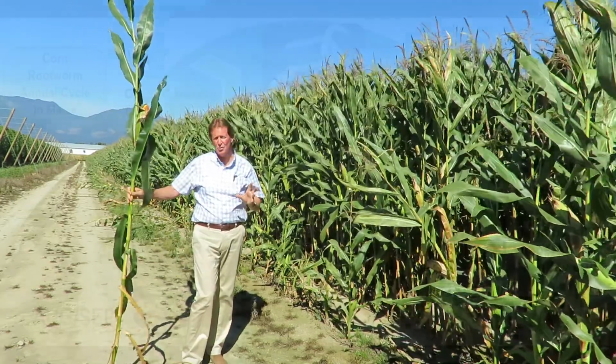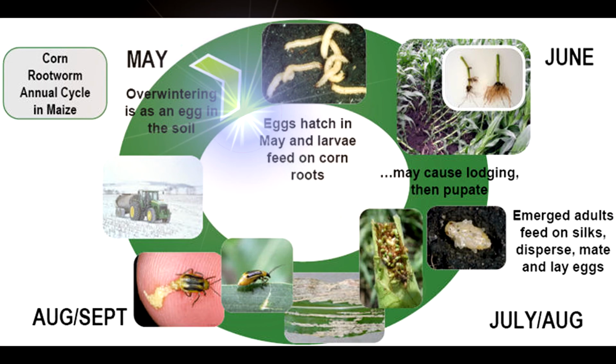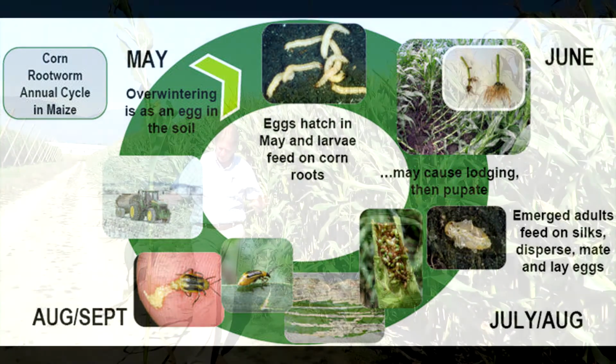So basically their life cycle is that the adults will lay their eggs now, and they'll be active for the next 2 or 3 weeks till about the 1st of October, and then they die off. Their eggs start hatching out. They'll go through the winter months, and then they'll basically start hatching out in May. And as the corn starts coming up, they'll start feeding on the corn roots.